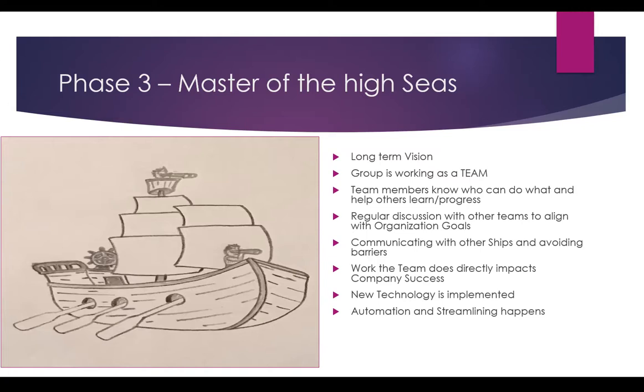Also, phase three, we don't just have a guy in the bow anymore. There's a guy up in the crow's nest, right? So we can see even farther out in the ocean. We can see other obstacles. We can see other ships. We can communicate with these other ships. And we can avoid the long-term barrier that just looking out from the bow we might have never seen, or we didn't understand what it was, so we couldn't make those maneuvers to avoid it altogether.